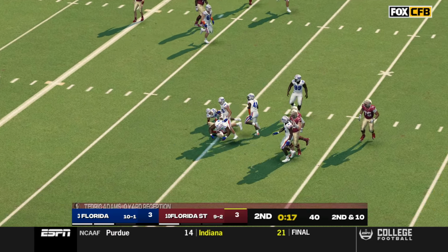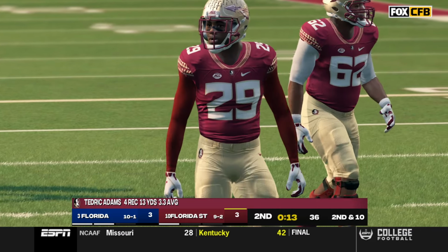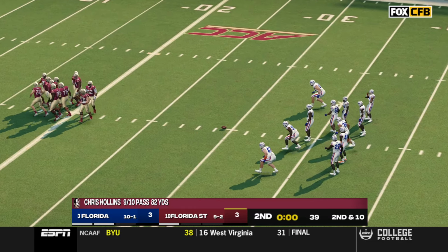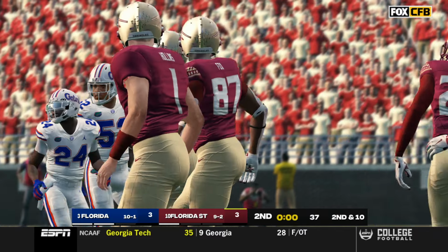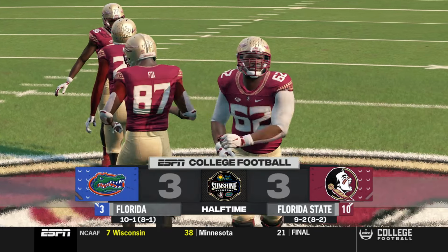Gets it out quickly. They'll drop him for a loss. That'll be a loss of one. Not much going on there. Those kind of plays will not work against this defense. You can be sure of that. So it's second and 10. Ball on their own 29. We've played a half of football. 3-3 tie.